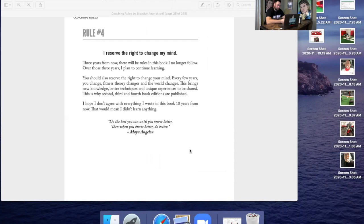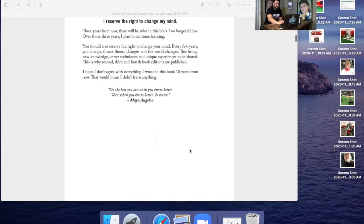So 3 years from now, I hope I don't agree with everything in this book, because like you could mention, Kevin, we're going to continue to grow. And I hope to write multiple follow-up versions of this, or have, what are they called when you write the second, third, and fourth edition? Yeah. I hope I have a bunch of different editions of this book to improve upon it every 3 to 5 years.